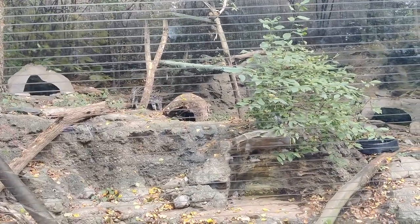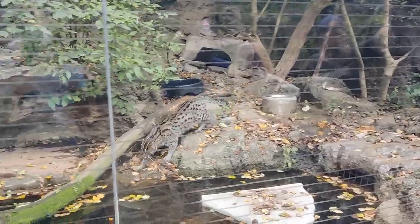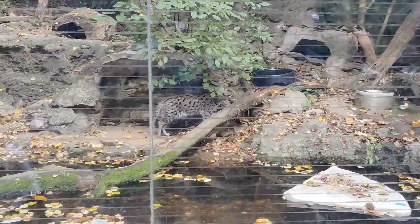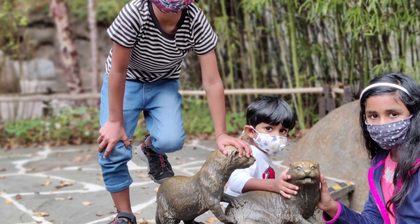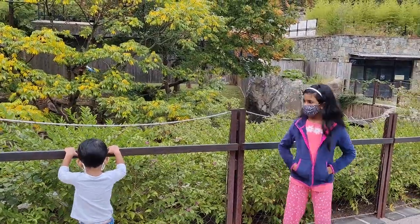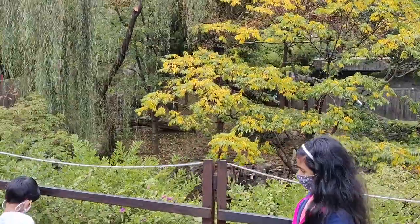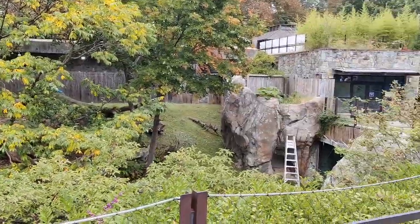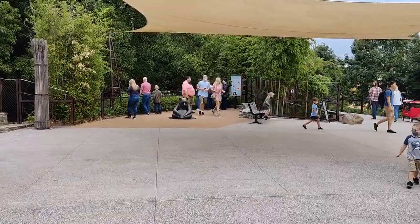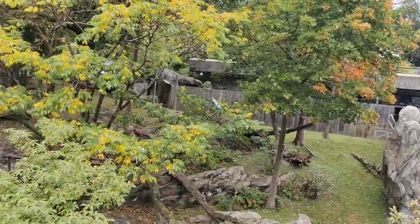This is a fishing cat, and unlike other cat species, the fishing cat can swim. In the zoo, there are a lot of places for us to walk and see around. It's so beautiful there.